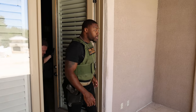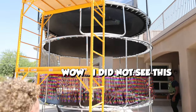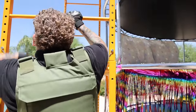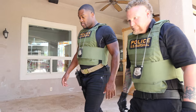Perimeter search outside now. Whew, it is hot out here. Wow, I did not see this. Are you afraid of heights? No. Big chicken. Be careful, little man. Our assurance isn't that great. Yeah, all clear. All clear? All right, come on down.